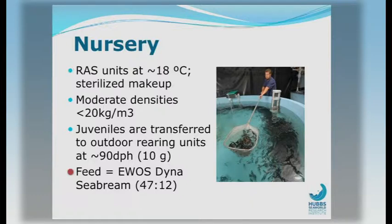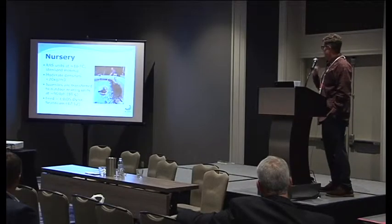In terms of feed right now, we're using this diet. It's 47-12 protein to lipid. That's higher than we actually need to be using. So if you were trying to do this commercially, there's room to play there. The species we've determined can actually work with like a 42-10 diet.